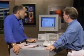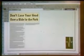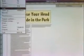Okay, first of all, Stuart, it's the inspector, which gives it a very nice interface. And what we'll do is we're going to bring in some text. We have the text already in, and we're going to bring in an image. Okay, so you're laying out an ad or something right now, correct? Right. Okay, and you've already got some text, and you've got a headline in there.